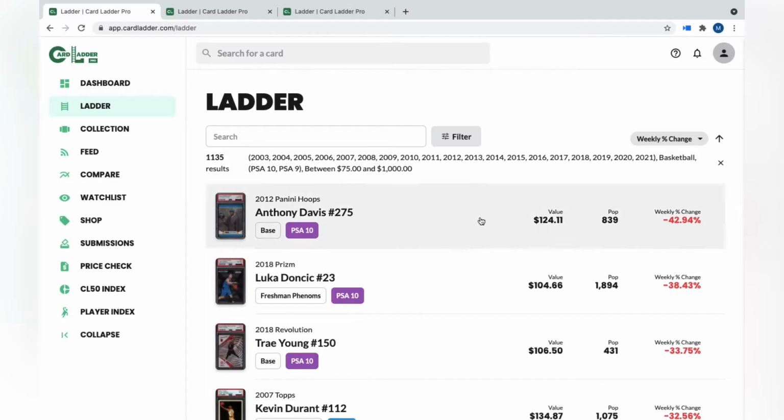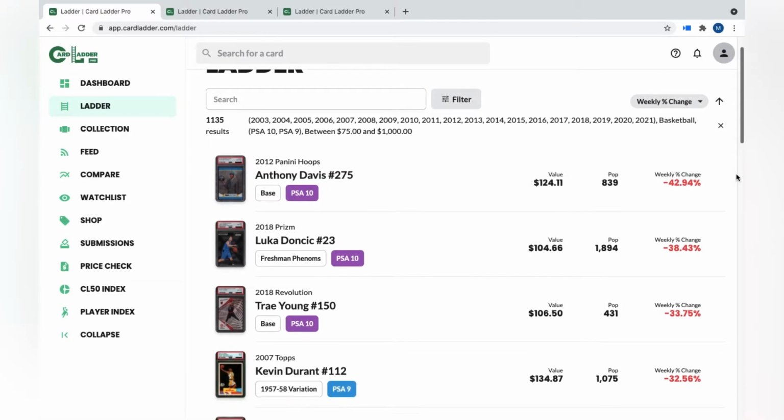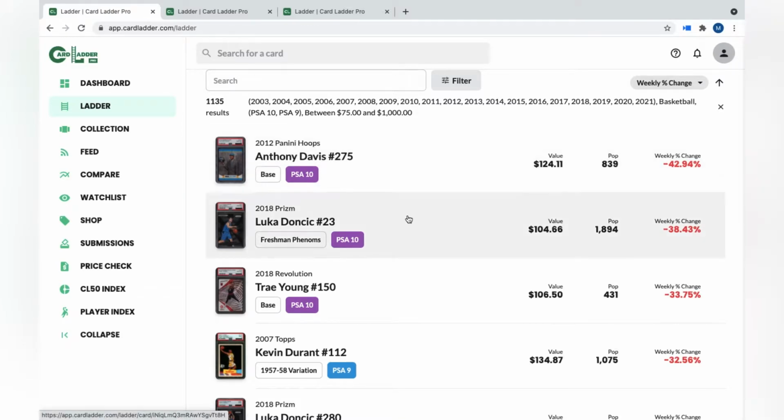I actually purchased a PSA 10 Prism rookie card for 900 bucks recently. I dropped it on a Sports Mail Day video. If you guys want to check that out, I have some pretty cool cards there. And then bigger drops.